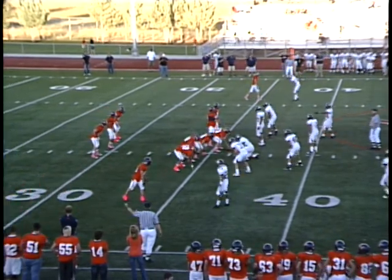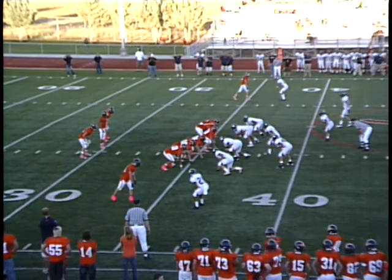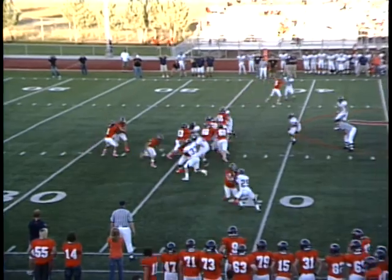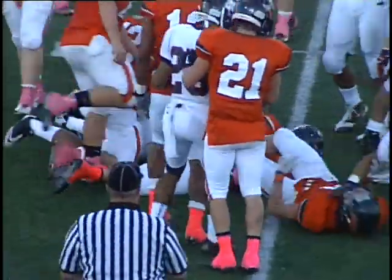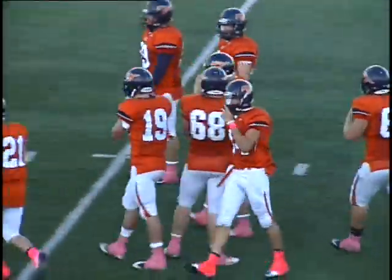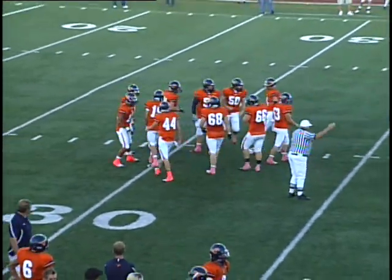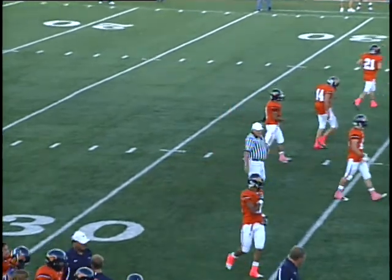So it's 2nd and 10. Hall with 2 backs in the backfield with him. And he'll give it off. Mitten puts his head down and barrels forward for about 3. Third down, 7.